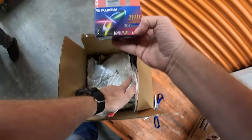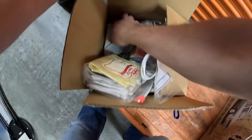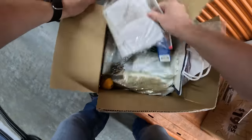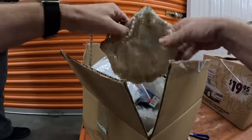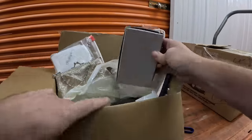There's some brand new computer disc, got keys. It's down in here. There is a purse. Let me figure out what's in this box here. Uh-oh, we got jewelry boxes.